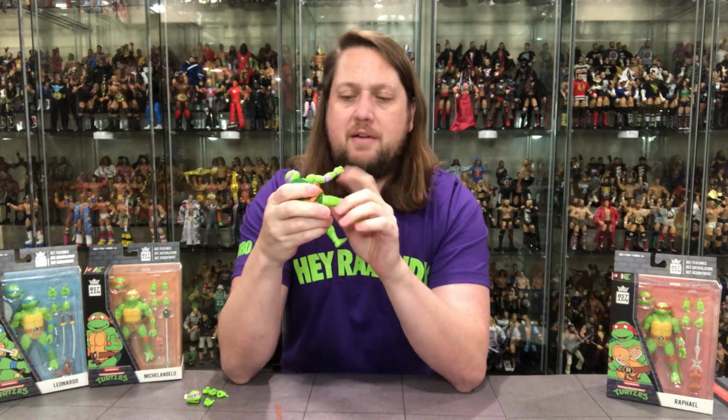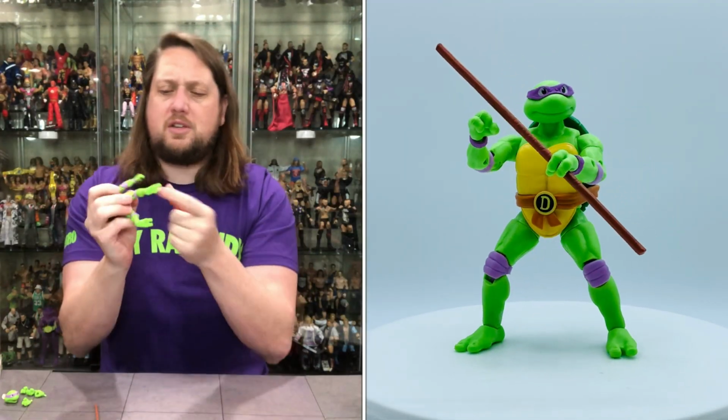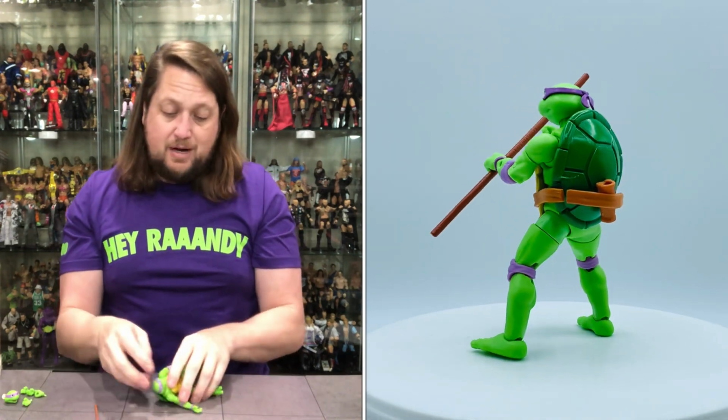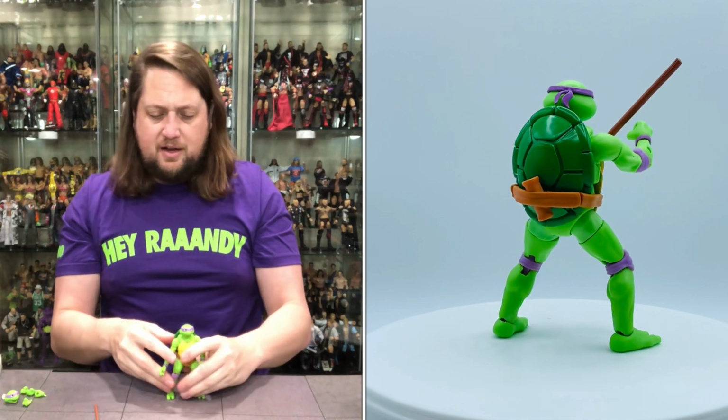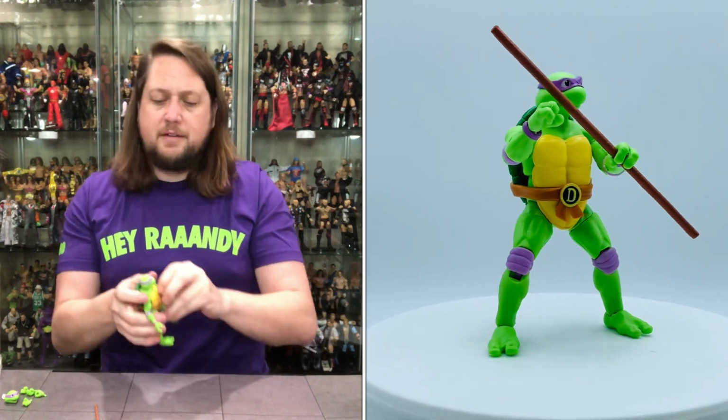So you got that. You do have a thigh swivel. You do got double jointed knees. You do got ankles. No holes in the feet for a stand, so they're not going to be able to be on a stand, but they probably will stand okay once you just have to get them lined up just right like any other action figure, and you get them standing here okay.